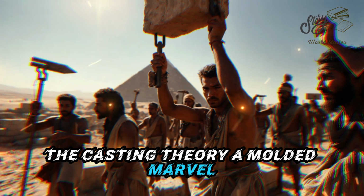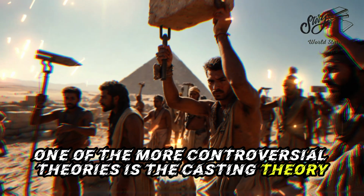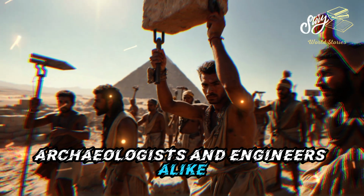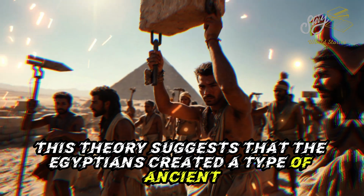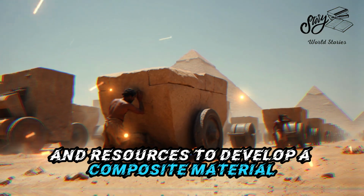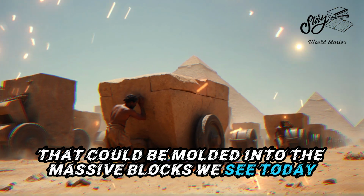The casting theory, a molded marvel? One of the more controversial theories is the casting theory. This theory has sparked numerous debates among historians, archaeologists, and engineers alike. This theory suggests that the Egyptians created a type of ancient concrete by mixing limestone, clay, and other materials. The idea is that they had the knowledge and resources to develop a composite material that could be molded into the massive blocks we see today.